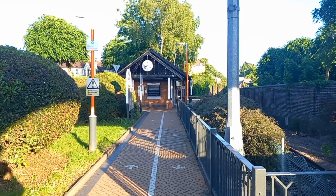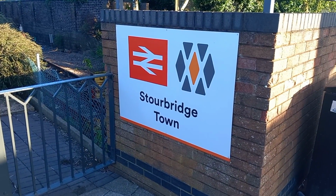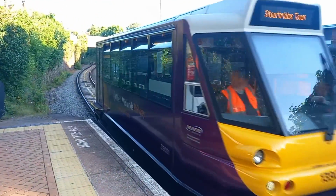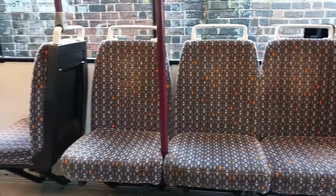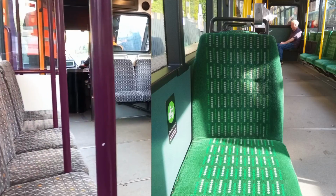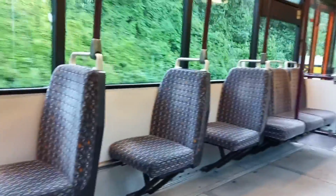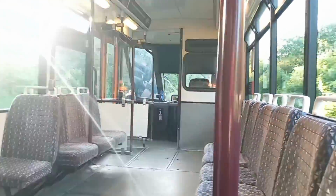From Kidderminster town station to Stourbridge town station, and I await an unusual train. This is the Parry People Mover, the most bizarre looking train you'll find anywhere in the UK. I travelled on this once before when it was in London Midland green colours. Now it's in West Midlands purple. It's a quirky little ride. I love it. I've just got the whole train to myself. A dream come true, this is.